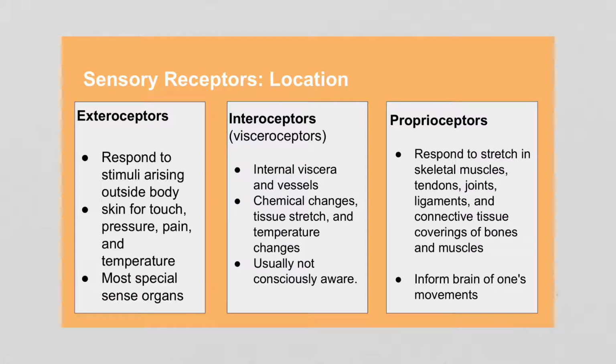And the last location-based classification are proprioceptors. Proprioceptors are responding to stretch in skeletal muscles, tendons, joints, ligaments, and connective tissue that covers the bones and the muscles. And so proprioceptors bring in information to our brain that allows our brain to understand where our body is in space, and that information is then used to coordinate movements.